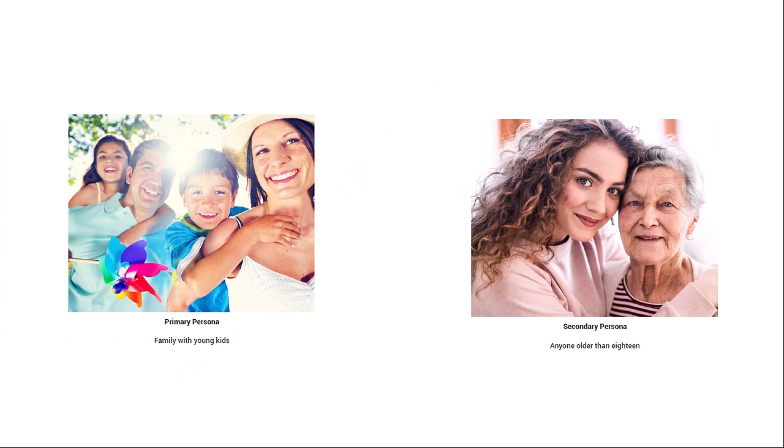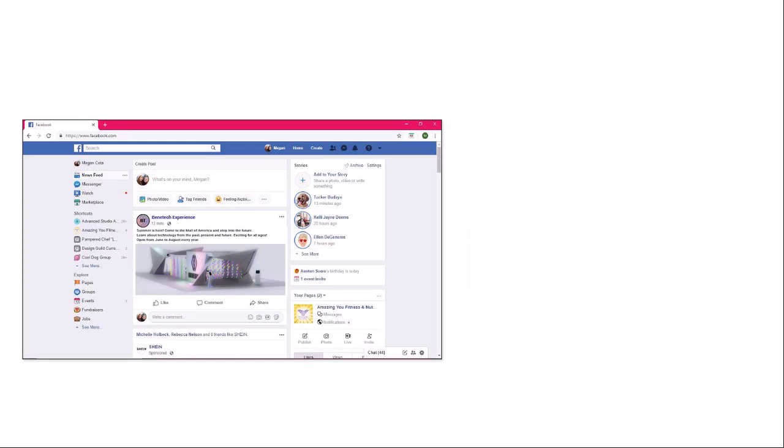My main persona would be a family with young kids who don't have anything to do in the summer or are just too busy and have to send their kids to daycare. My secondary persona is anyone older than 18 who would like to learn about technology. I mocked up a Facebook ad because most parents go on Facebook, and it just invites everyone to come and see the pop-up experience.